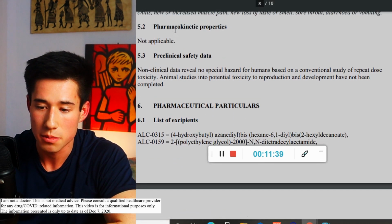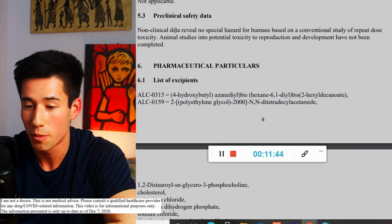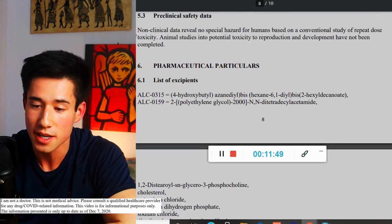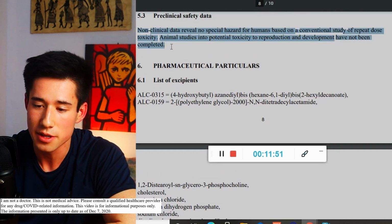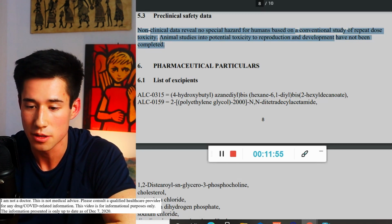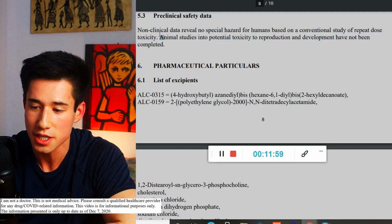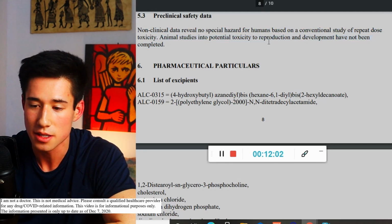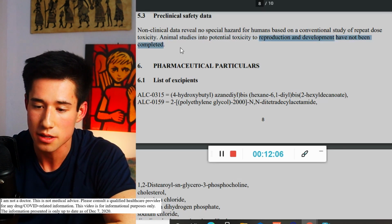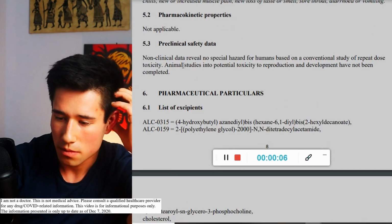Cool. Blah, blah, blah. Pharmacokinetic properties not applicable. But why not? I feel like they would be applicable. Okay, preclinical safety data. Non-clinical data reveal no special hazard for humans based on conventional study of repeat dose toxicity. Animal studies into potential toxicity to reproduction and development have not been completed. So yeah, they don't know if it's going to affect fertility and pregnancy, embryos, that kind of stuff.